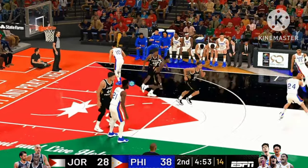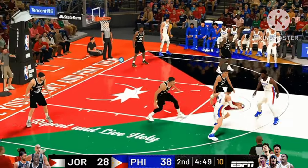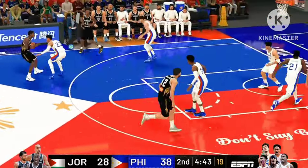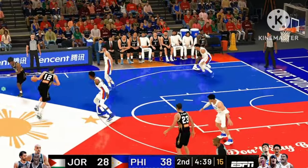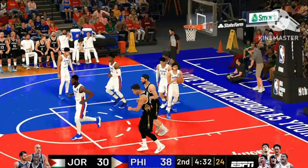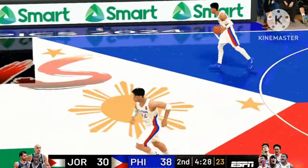Checked by Tucker. Driving in. Oh, swiped away. Hollis Jefferson outside. Pass to Tucker. Oh, and he blocks it off the glass. Wow. Basket counts. I mean, they've been relentless. Just keep getting shots at the rim.